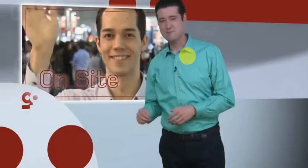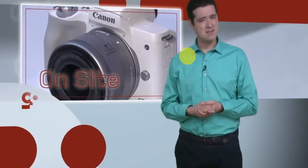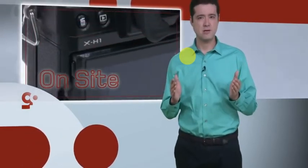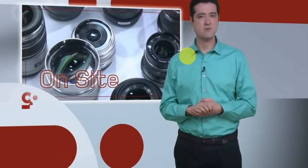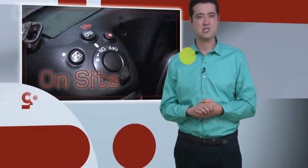Thanks, Akira. Overall sales may be down, but within the photography market, mirrorless cameras are on the upswing. They've been quite popular in Japan for the last several years and are finally catching on in other countries as well.